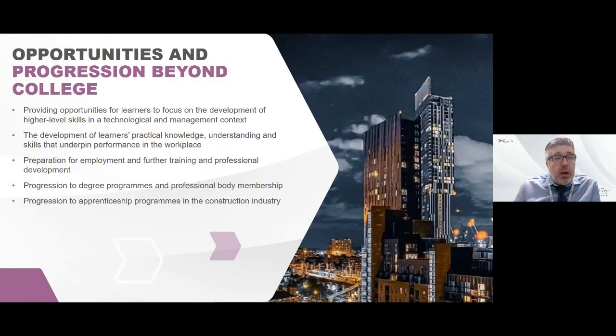The courses provide learners with opportunities to focus on the development of higher level skills in a technological and management context linked to the construction industry. So they are transferable. You could use them to move into other areas as well, but they are placed in the context of the construction industry as a whole.